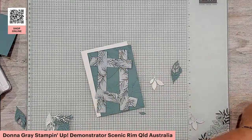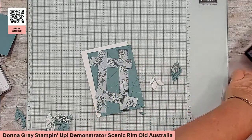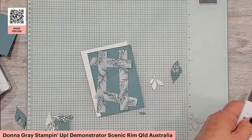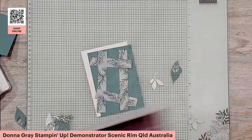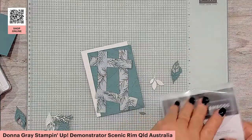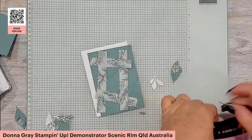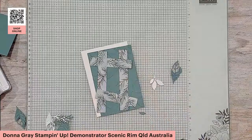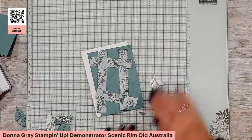Who loves the Changing Leaves bundle? It's been one of my favorite bundles, especially for embellishing. I think you can't go wrong when it comes to leaves for embellishing your projects. Oops, left a die out there. I always think leaves are so easy to embellish and poke around when you're creating some gorgeous cards.